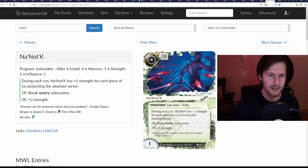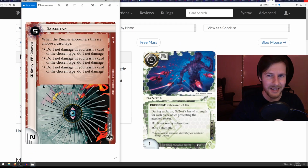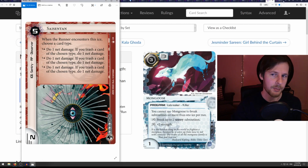You don't have to boost strength, and Nanotech also gets through it just as good, always just as good as Mimic, so not too good for the Shapers. On the criminal side, it gets a bit better. If you're playing Mongoose, it's clumsy to get through this. It costs up to 4 credits. Femme is pretty easy. If you Femme this, it doesn't really matter because you get through it for 3 credits anyways, so it's not that bad.